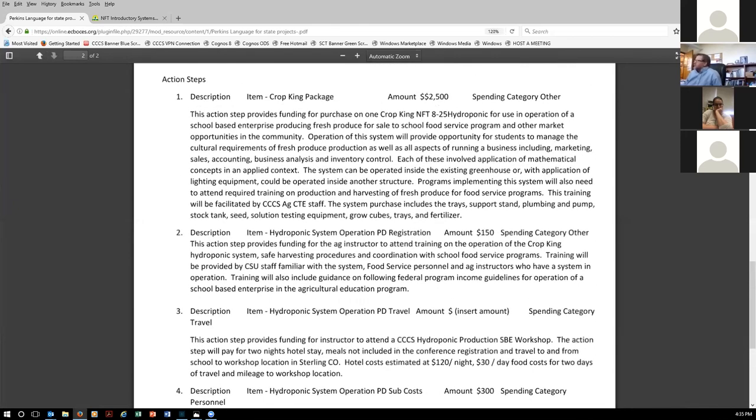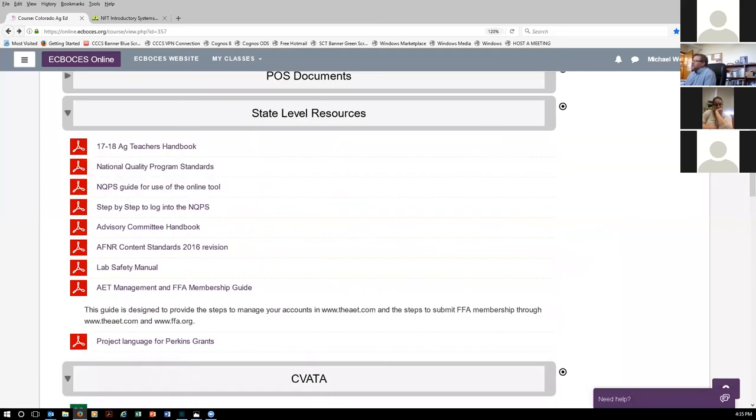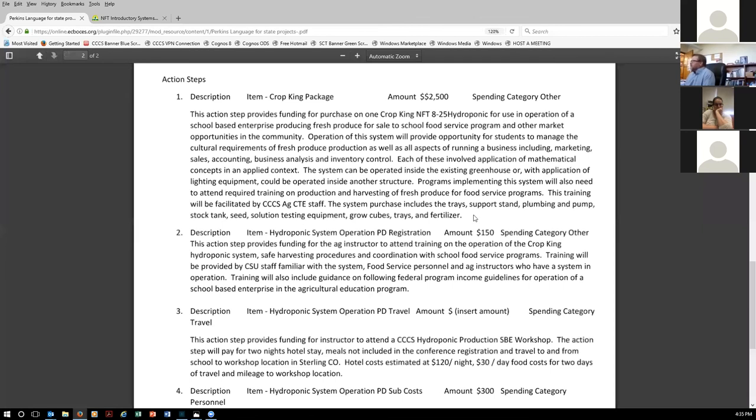This information is available to our ag instructors. It sits on our Moodle group in the state resources, and it is titled Perkins Language for State Projects. It's in the state level resources, right at the bottom, Project Language for Perkins Grants. And so that's the document we just had open there. You can copy and paste that right into your grant application. And we have pre-approved this through our Perkins coordinator here, so there shouldn't be any problems with getting this approved to utilize your Perkins dollars for it.